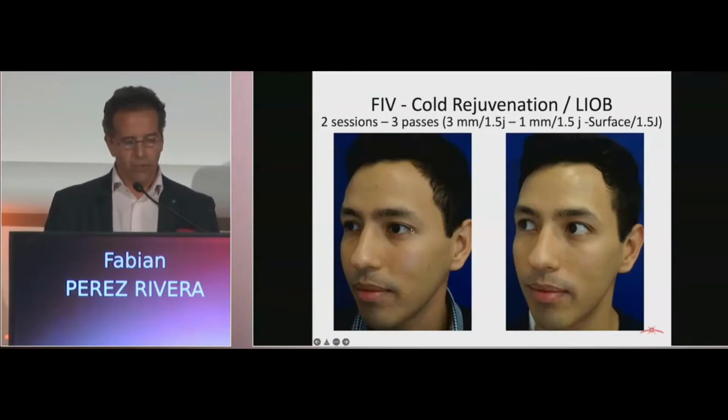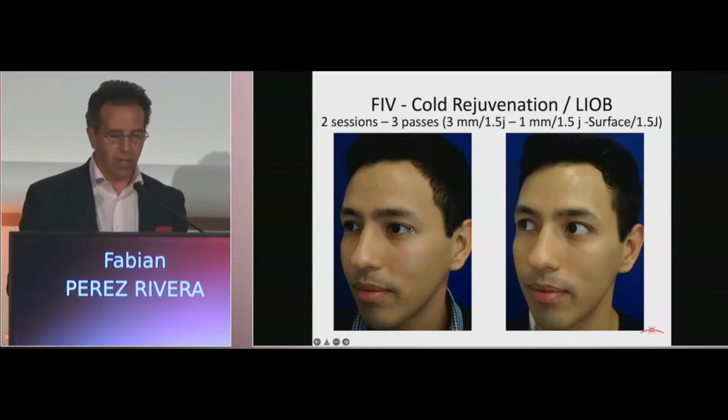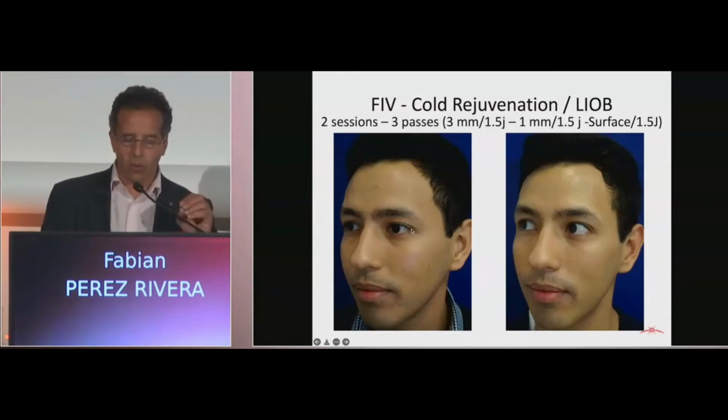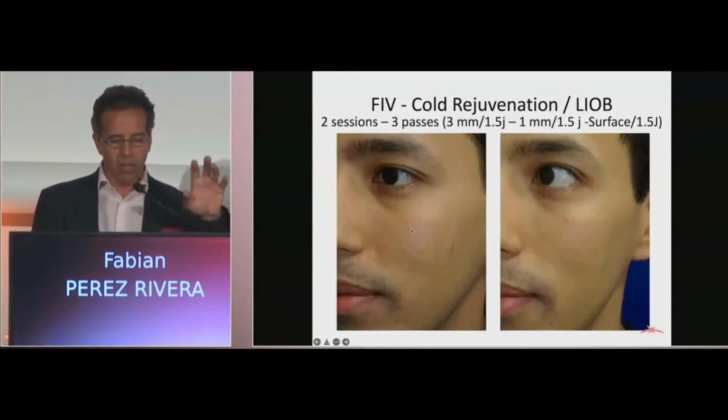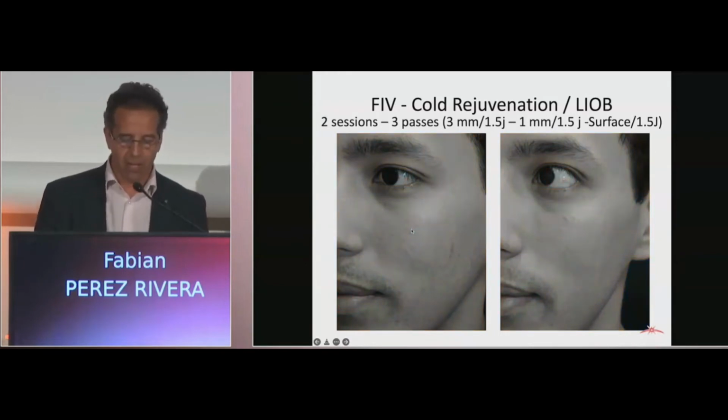This is FIP-4, a difficult patient, and he only wants to get improvement in the quality of skin. That's why I can get glowing, reduce the size of pores, and at the same time reduce some pigmented lesions.